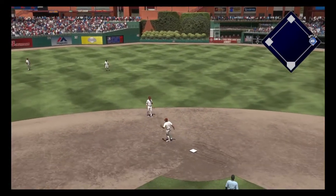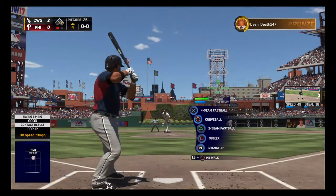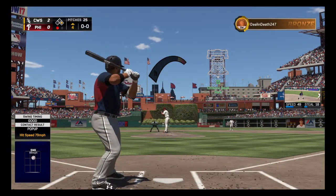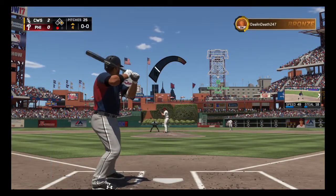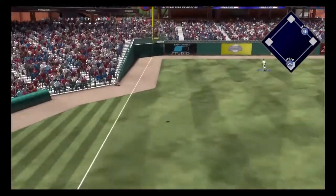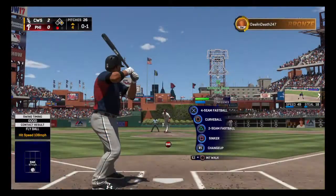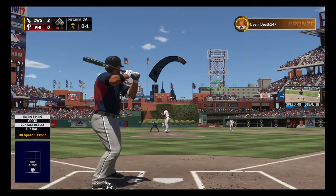Into the box, Wellington Castillo, 0 for 1 for him here in this one. Castillo. Ready with the first pitch. Here it comes. A swing and a shot hit down the corner. And this had home run distance, but it just does hook foul.